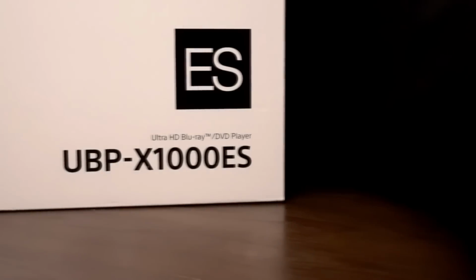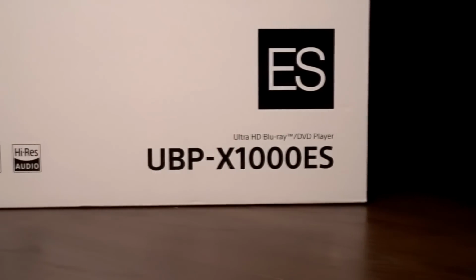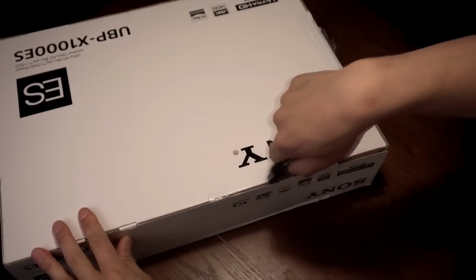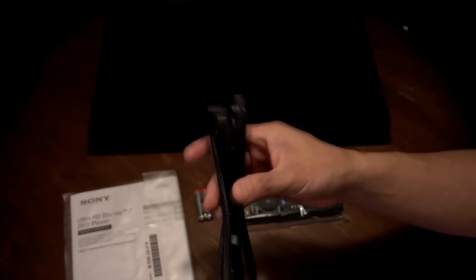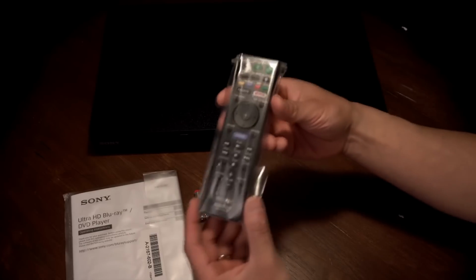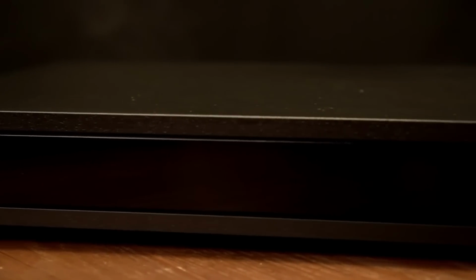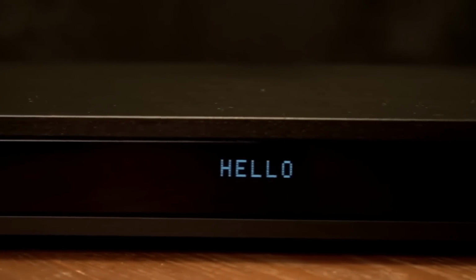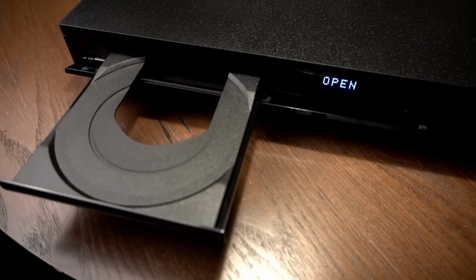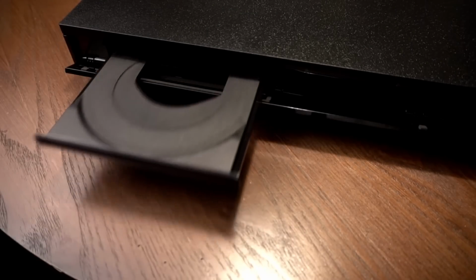Number 6. Sony UBP X1000ES. The UBP X1000ES is Sony's premium 4K Blu-ray offering, a posh stablemate to the unfeasibly fine UBP X800. In terms of performance and value, the latter can be considered one of the best value UHD Blu-ray players available. So clearly, this more expensive sibling needs to be rather special to warrant a premium.